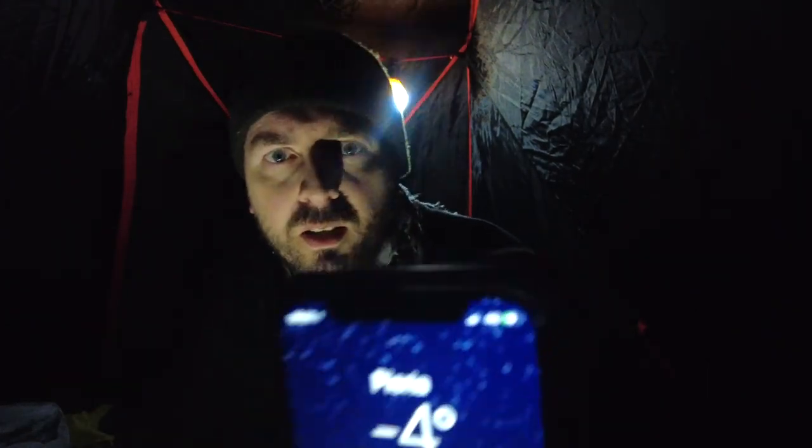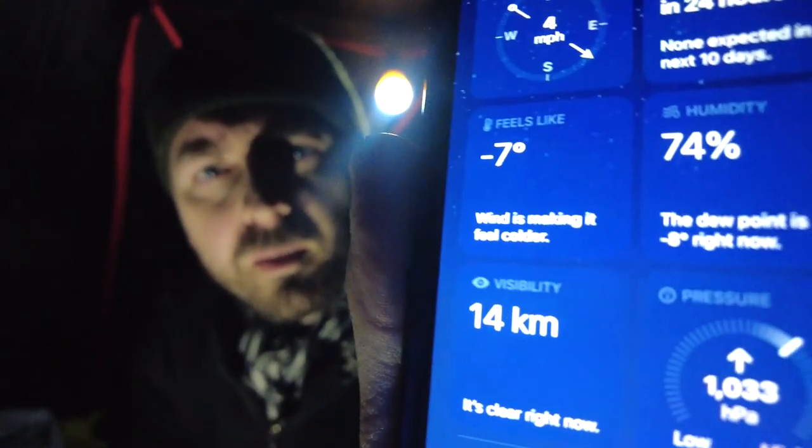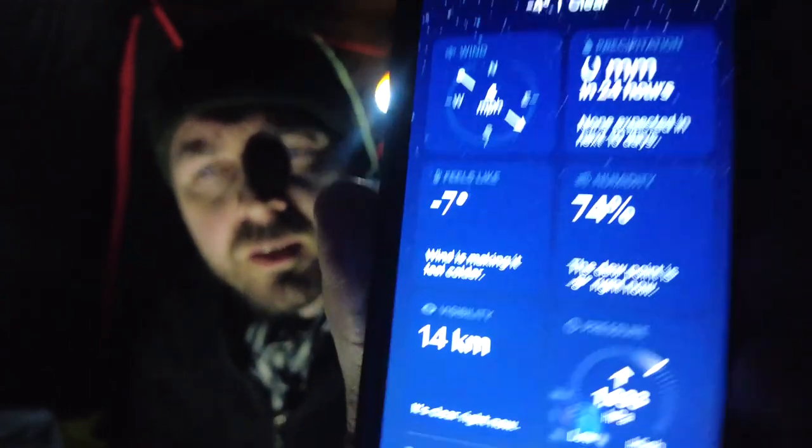Right, I'm in the tent. It's pretty cold outside. -4. Feels like -7. And it's only gonna get colder. Obviously this is not cold for you people in Russia or North America, but this is Greece after all, so it is pretty cool. So I'm going to have a hot drink, which I made in here.